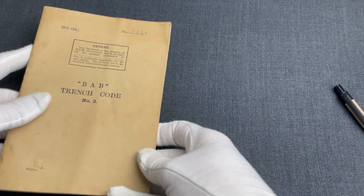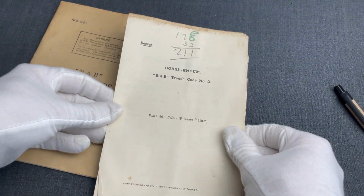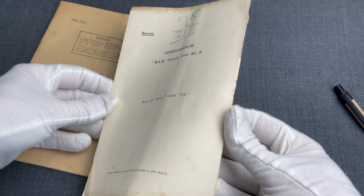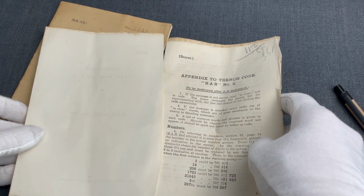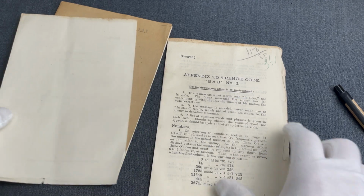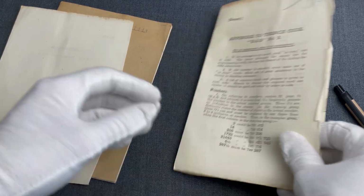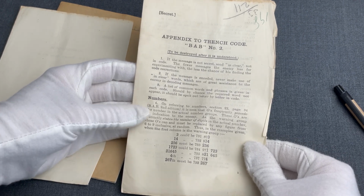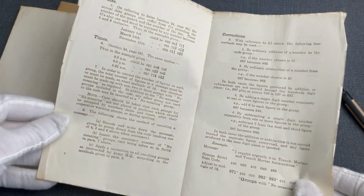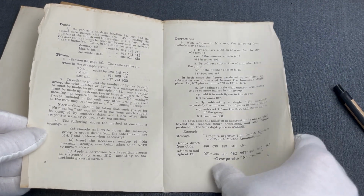Also, do you remember guideline number 3 about correcting the codebook in case of compromises? Here's how such a Corrigendum looked like. And as we read, this was supposed to be destroyed after it was understood. We are very thankful that this didn't happen and we can actually share this rare piece of cryptologic history with you. Here we also read how to encipher and decipher numbers, dates and times, as well as the corrections.